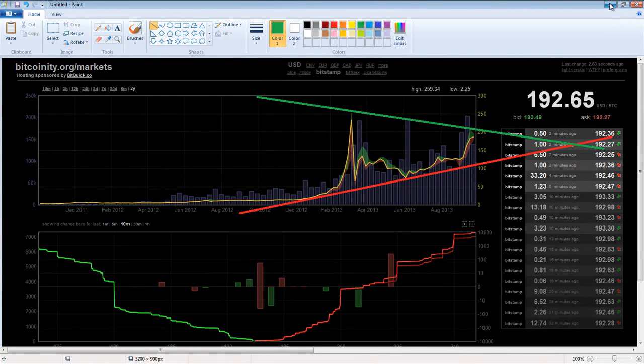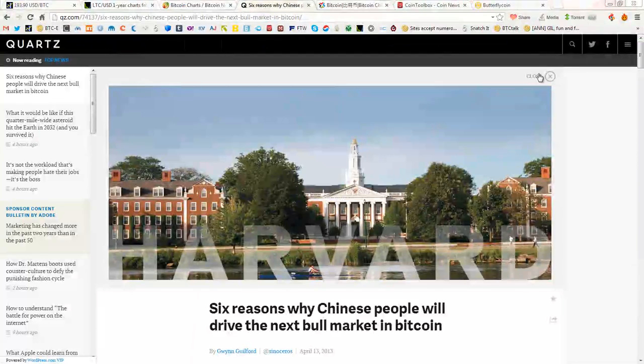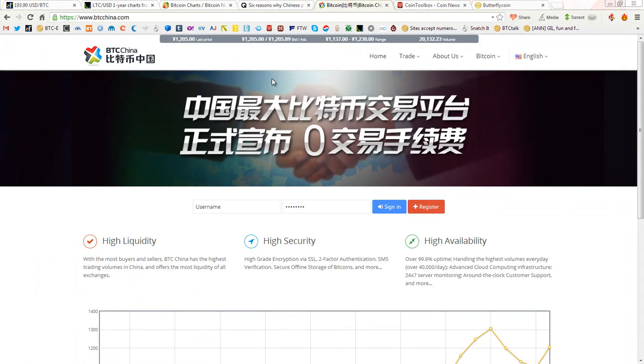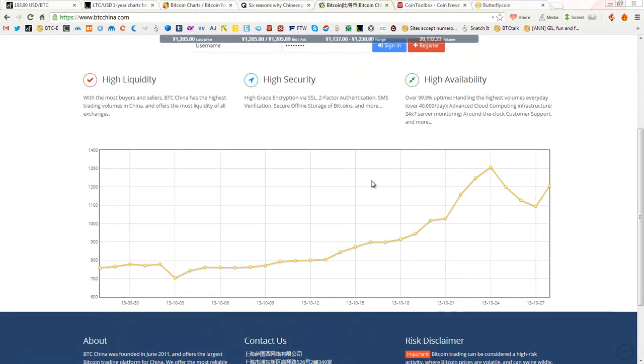So, that's that. BTC China has opened and they are now exchanging Bitcoins for yen. The price of Bitcoin in yen went all the way up to about 1,300 yen. Kind of dipped down here and then kind of resuming up here. All right.